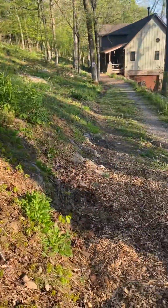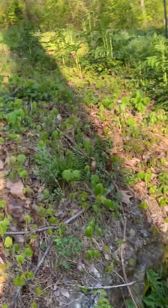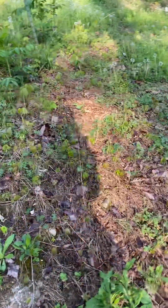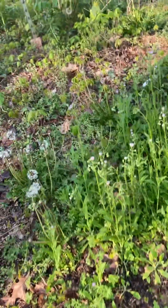So now we're going up the walkway to the house. We gotta pave this. I want cobblestone. I think cobblestone would be great, but I think it's gonna take a lot of work. I want to do it myself. My husband is a little intimidated by it, but I think we can do it.